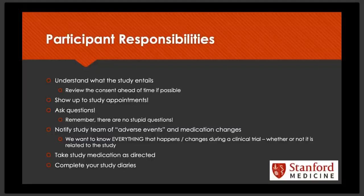So we do want you to also take your study medication as directed. If you don't take your study medicine, then we don't know if it's working. And we want to make sure that you complete your study diaries. So a lot of studies have a diary where you either check a box saying, yes, this is the day I took the medicine, or you rate something like your pain or your itch. I call it your homework, but there's a reason why we're asking you to do that. So it's really important that you complete those if the study investigators are asking you to.